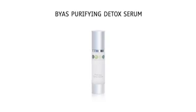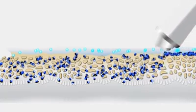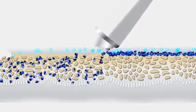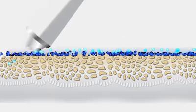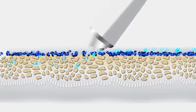Select the cleansing program on the face lifter to deep cleanse the skin and use the highly effective BYAS Purifying Detox Serum. During the cleansing program, the BYAS Face Lifter emits a negative voltage. The BYAS Face Lifter draws contaminants to the surface of the skin like a magnet. This cleans the cells. Meanwhile, the negatively charged active ingredients in the BYAS Purifying Detox Serum are flushed into the skin by the BYAS Face Lifter.